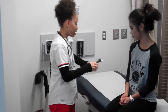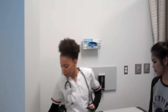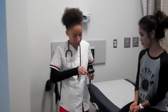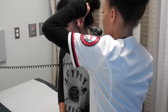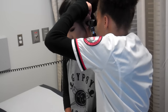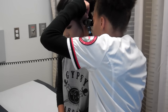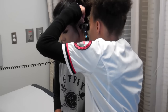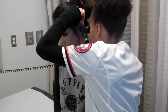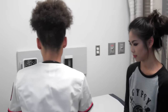So I'm going to move on to the other ear. Oops. Change out my speculum. Okay, there is no excessive drainage in the external canal. Tympanic membrane is pearly gray. No bulging or retraction noted. Short process of malleus is present. The umbo is present. And the manubrium of the malleus is present. Cone of light is in the 5 o'clock position, or the 7 o'clock position, excuse me. Alrighty.